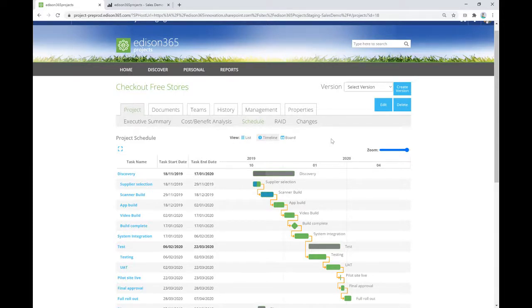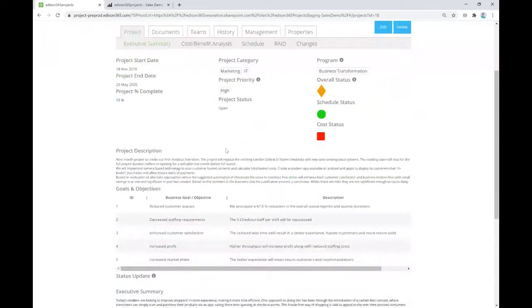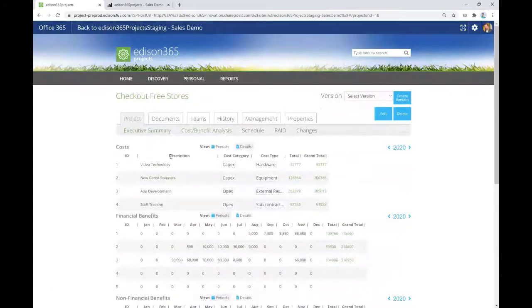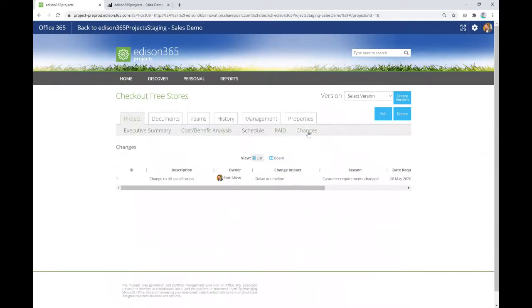Yeah. So what I'm showing you here is a more complicated or sophisticated template. It's got different status. It's got goals and objectives. It's got exec summary, benefits, cost benefit analysis. What are the costs? What types of cost have we got? We can look at those time phases and all of the things you'd expect. The schedule, risks, assumptions, issues, decisions, change logs. I'm just showing you this so that you can understand that there is no limit.